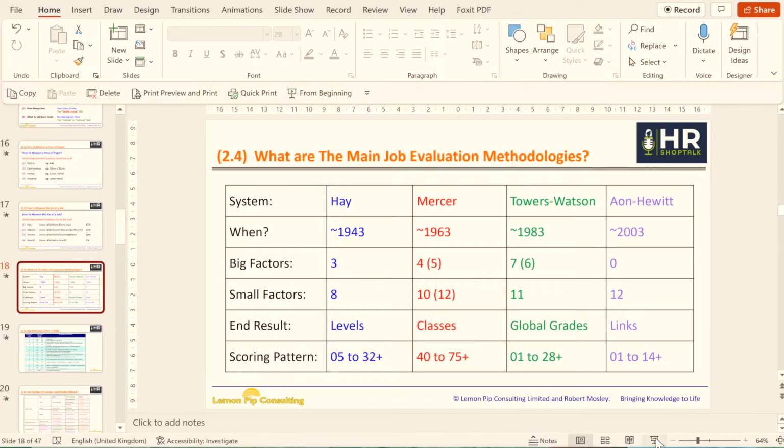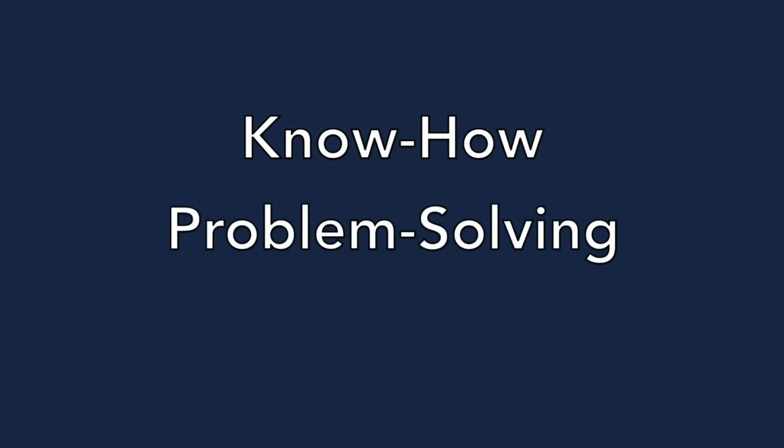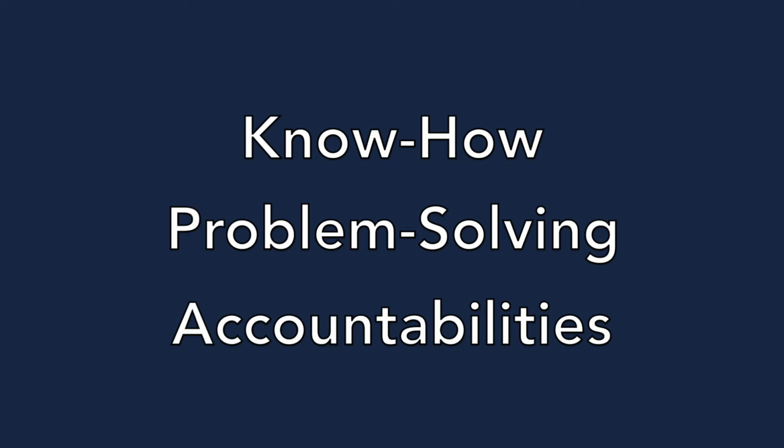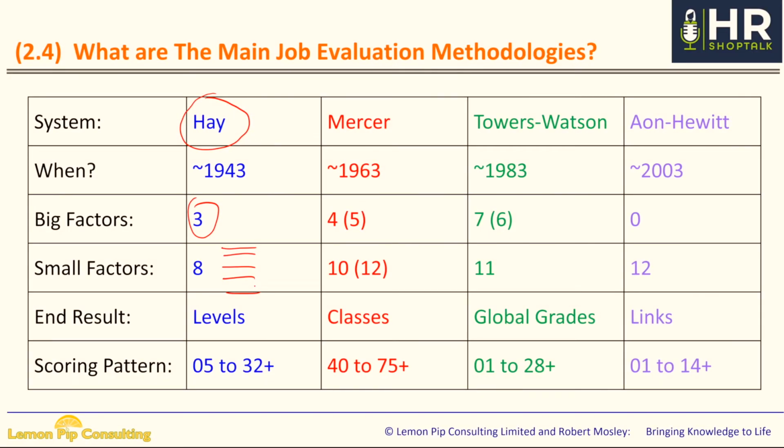The most famous methodology is called the Hay system of job evaluation, invented by Edward Hay in 1943. And he looks at jobs with three big factors. What's the knowledge needed to do the job? What's the complexities, the challenges, the problem solving in getting the job done? And what's the deliverables, the outputs, the accountabilities? Three big factors, which he then breaks down further into 8 small factors. And we're going to score all of these factors, but ultimately, we're going to put the job into a level 5 up to maybe level 32.